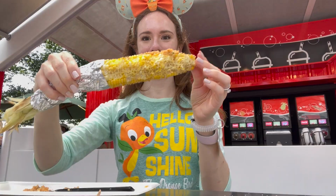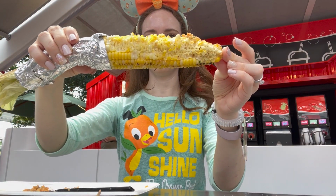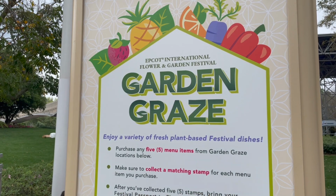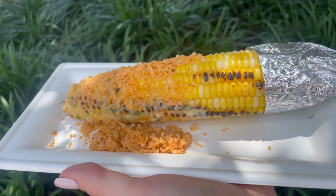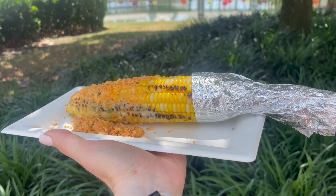But Molly, this is a new food booth. How are you going to recommend this food? Glad you asked. So a couple of years ago, they had street corn on the menu and had this incredible seasoned topping that I still think about. And so while I don't know that this is the exact same thing, I have a hunch that it's probably similar. And if that's the case, it's delicious.